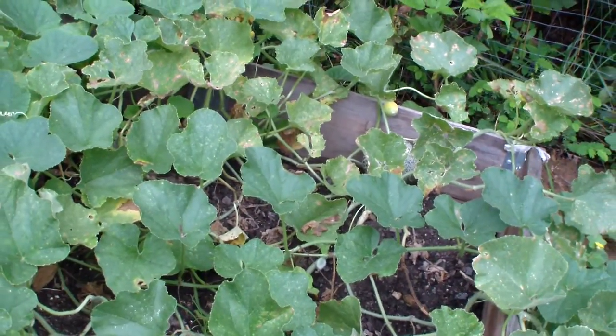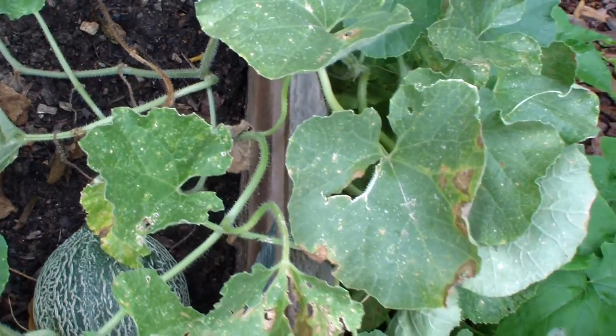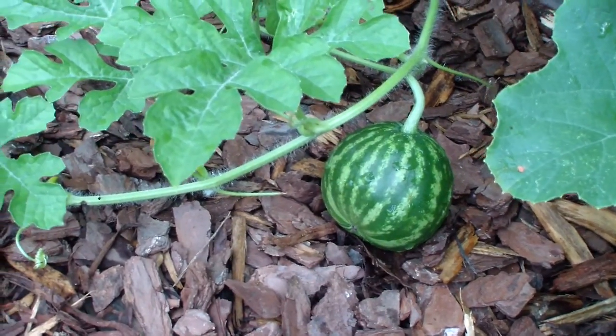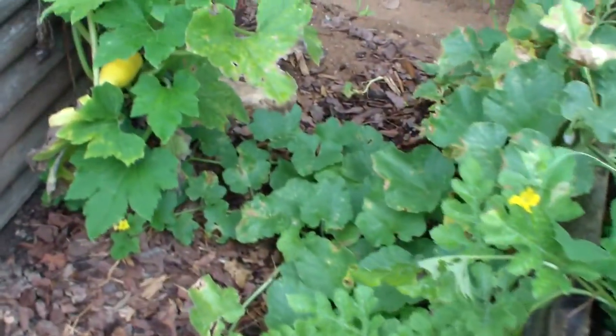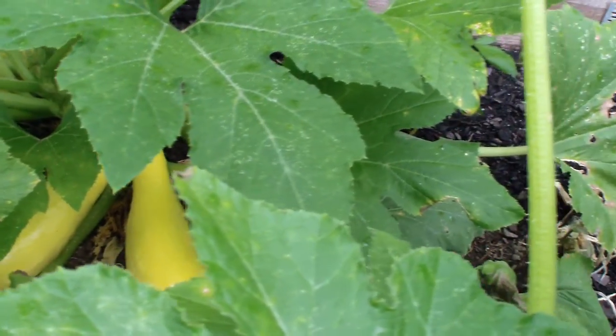These are watermelons and cantaloupes. Here's a cantaloupe. And then here is a watermelon. Then the squash are really healthy. I think I need to pick those squash. They're a little too big for me.